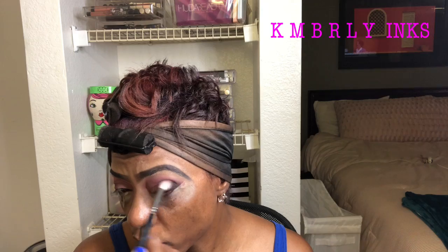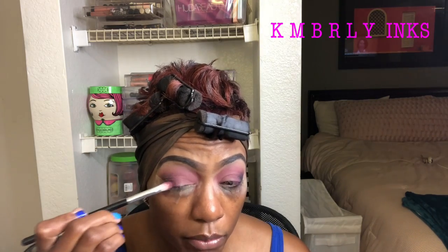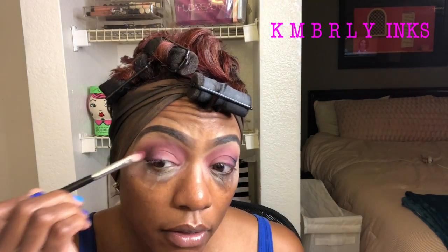If you go too black, just lay a little bit of your purple shade back down. I'm just going to get that packed on. So the brush I used to lay the purple down with, turn it, it's got a little bit of color left on the back. So I'm just blending it into the black. You see how that makes it look a little more blended? That's what you want.